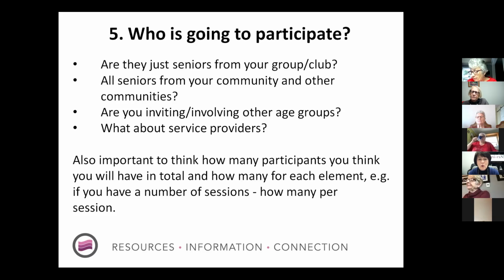Okay, so who's going to participate? We have to figure that out too. Sometimes if you build it, it doesn't necessarily mean they're going to come. So, but we want to identify who's going to participate. So are they just seniors from your group or club? Are you going to invite seniors from your community and other communities?